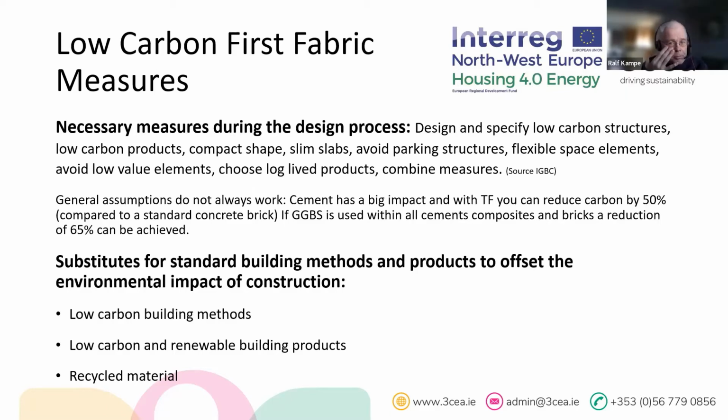We looked in our project at the big impacts first and how to mitigate them, and we used substitution as a method. So substitutions of construction types, and substitutions of material, that means using low carbon materials instead of fossil-based ones, replacing high impact materials.